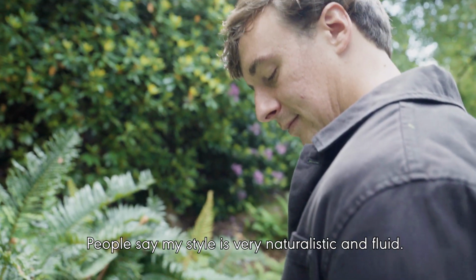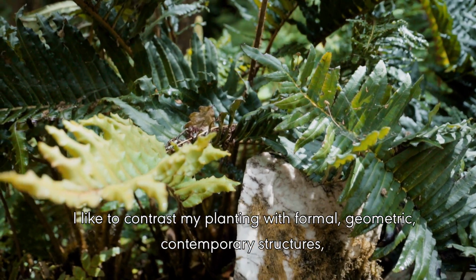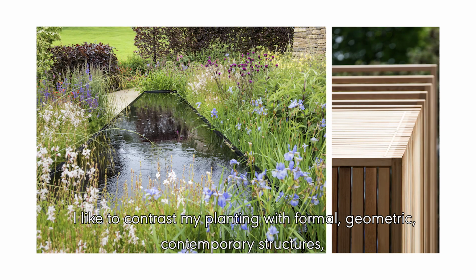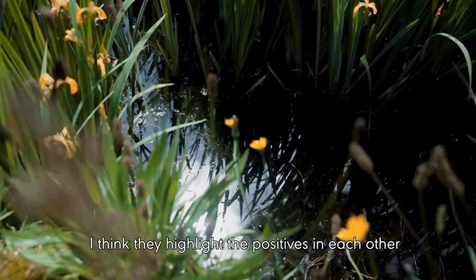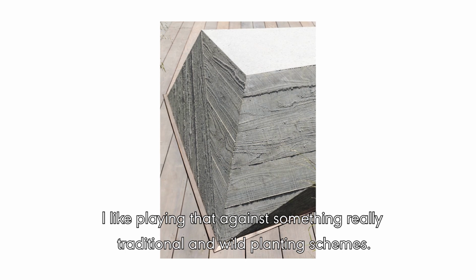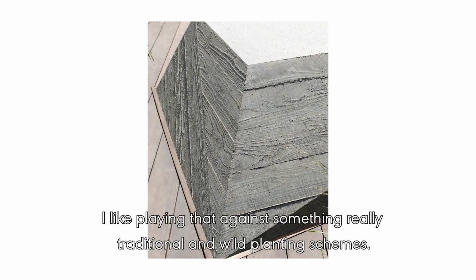I guess people would say my style is very naturalistic and quite fluid in terms of the planting. And I like to contrast that with quite formal and geometric contemporary built structures, so you get that contrast and juxtaposition, and I think they highlight the positives in each other. I love using new contemporary materials like concrete, which I use a lot of, and then playing that against something really traditional and kind of wild planting schemes.